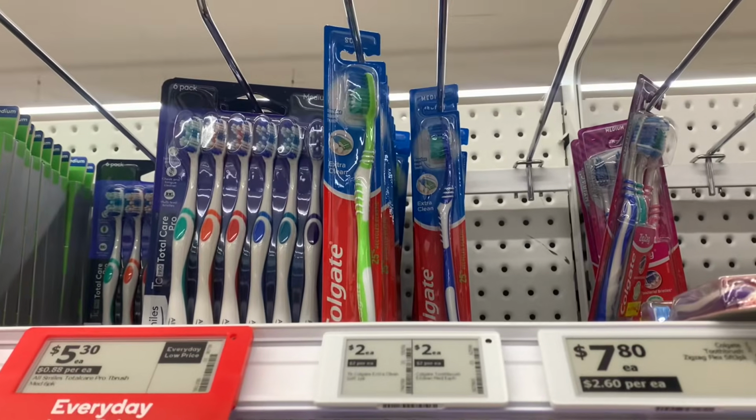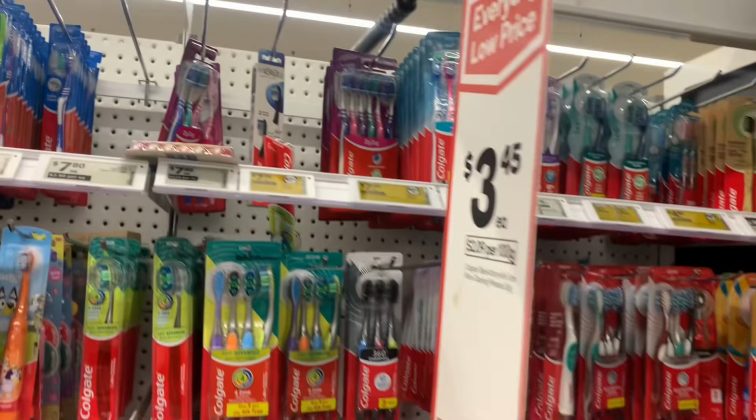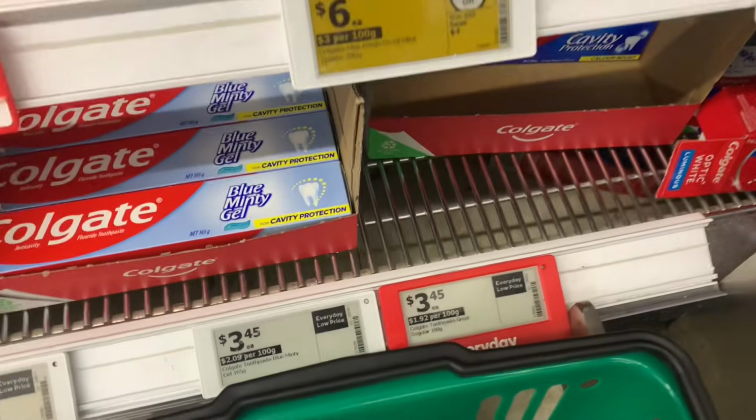If you're just a regular family like us, I just go to this section where a toothbrush is $2 and the regular toothpaste that is way down here, everyday low price. So I pick up a pack of that.